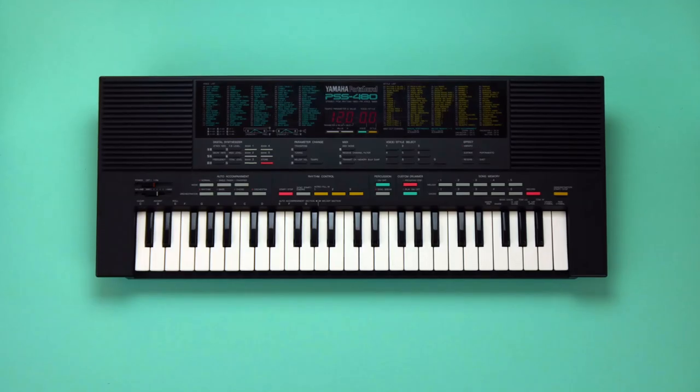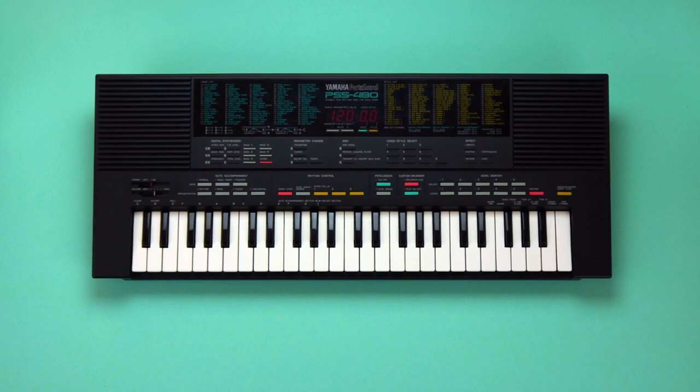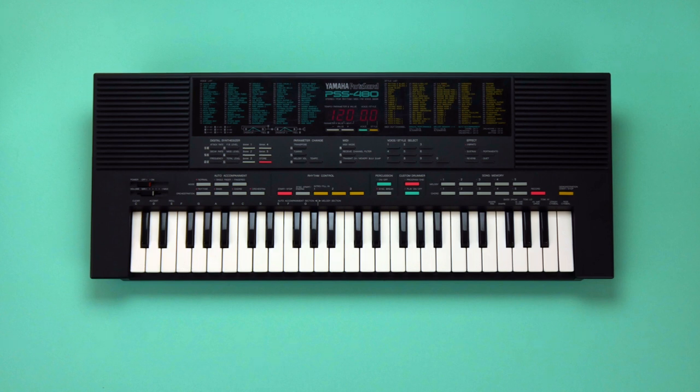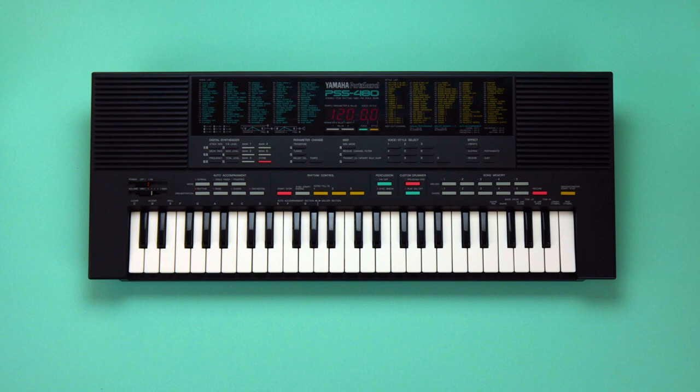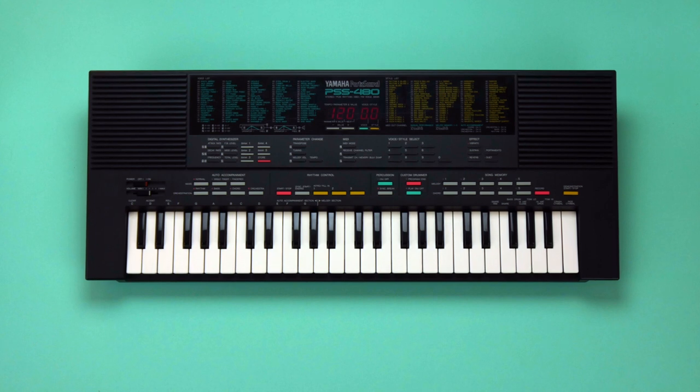I can remember that I wasn't totally convinced by its sound back then, but I immediately loved the accompaniment section, the custom drummer and the sequencer, because I didn't have anything than a 2-track cassette recorder to make recordings. Of course, that changed a bit since then, and nowadays it's also the 2-operator FM synthesizer that makes it one of my favorite Yamaha keyboards, cause it's more flexible than you might expect.